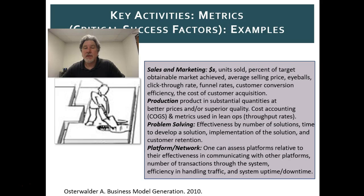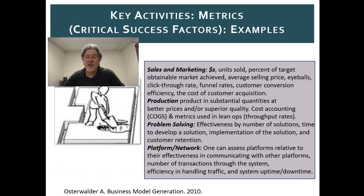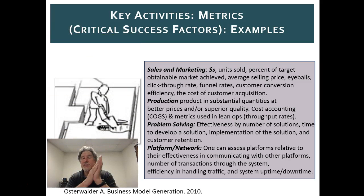And then let's think about when we have key activities, we have a tool or a concept called critical success factors. And these critical success factors are metrics. Okay, so in sales and marketing, it could be units sold, it could be average selling price, it could be market share. You can go through and look at some of the metrics that we use in social media in terms of eyeballs, click-through rates, funnel rates, conversion, consumer conversion, efficiency of the funnel, cost of customer acquisition.